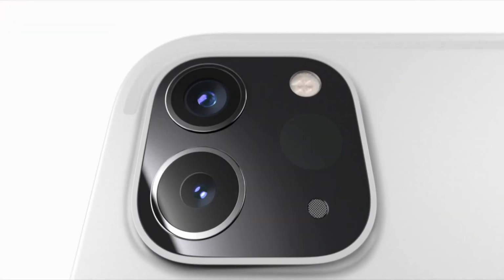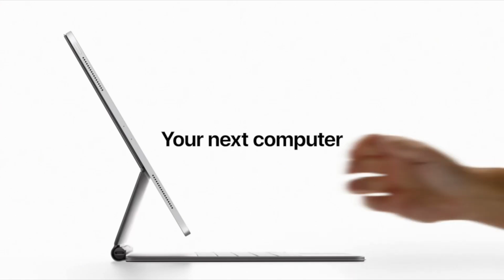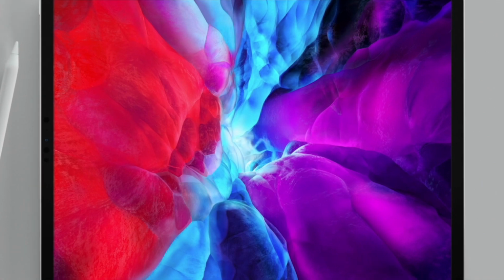So today I wanted to talk to you about iPad Pro 2020. Apple released the long-awaited iPad refresh. So it's been like a year and a half since Apple released the iPad Pro, the 11-inch and the 12.9. So this year, they just released the iPad Pro for 2020. This comes in with a new processor.